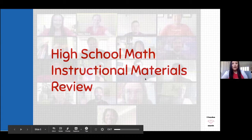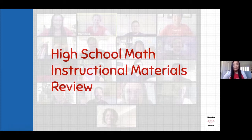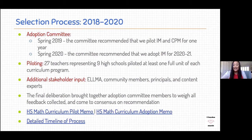So before we jump into looking at the curriculum materials, I just wanted to give us a little bit of an overview of what that process looks like to select material to recommend for adoption. So we actually just completed a 2-year selection process, and you can see some of the key highlights of that process here on the slide.